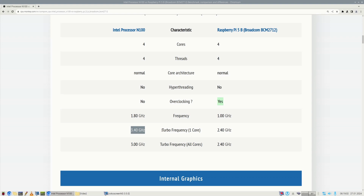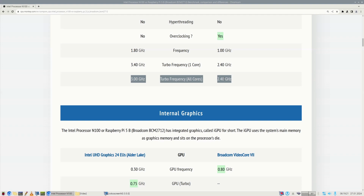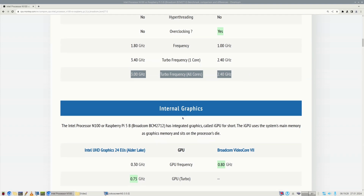If you have an application that is not able to use multiple processes and it's just running as one process with a single thread, this might be useful. But for most of the applications, this result is more important. So if you overclock Raspberry Pi, which we obviously can't do with Intel, we can also get the Raspberry Pi to 3 GHz.